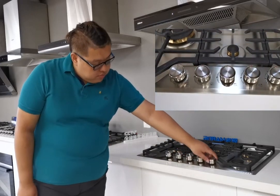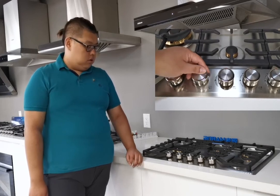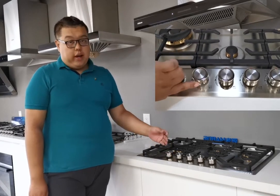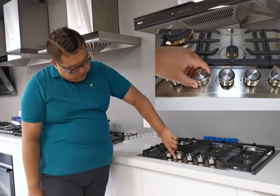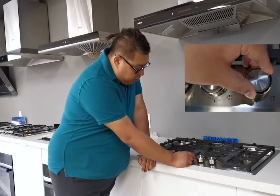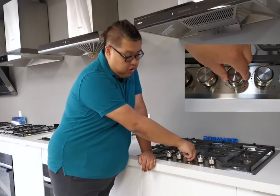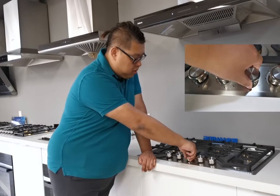For this button, we are using zinc alloy buttons. It looks bright and it is non-slip. There is a little protection for the children in the house. We have to press it down and turn it to get the gas out.